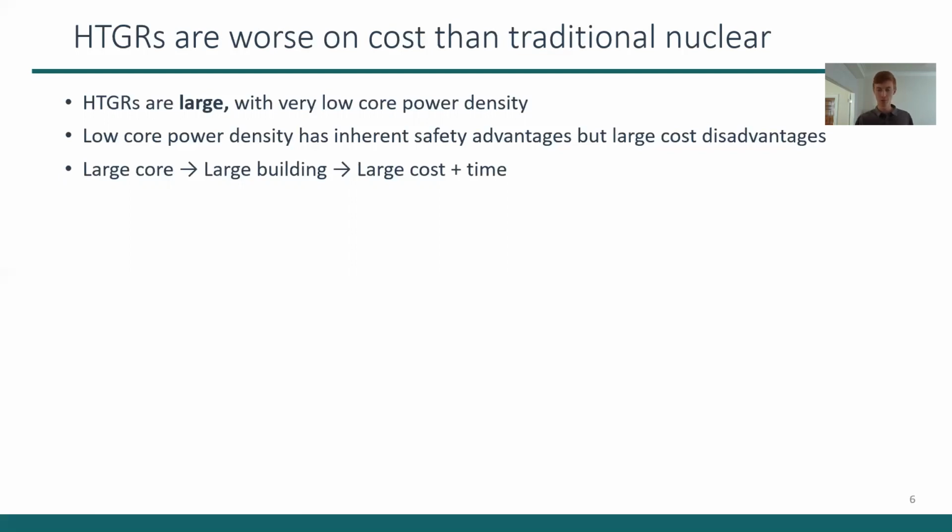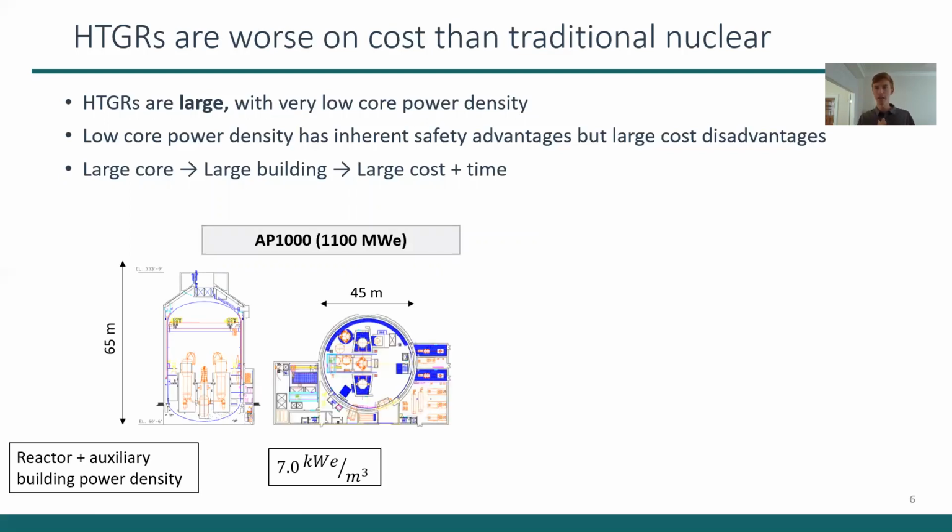So to look at an example of this, this is the AP1000, which is a water-cooled sort of state-of-the-art reactor designed by Westinghouse. And it's 1,100 megawatts of capacity. And if we look at how much capacity they have per volume of safety grade building, this is sort of like a building power density. They have 7 kilowatts of power capacity per meter cubed of safety grade building volume.